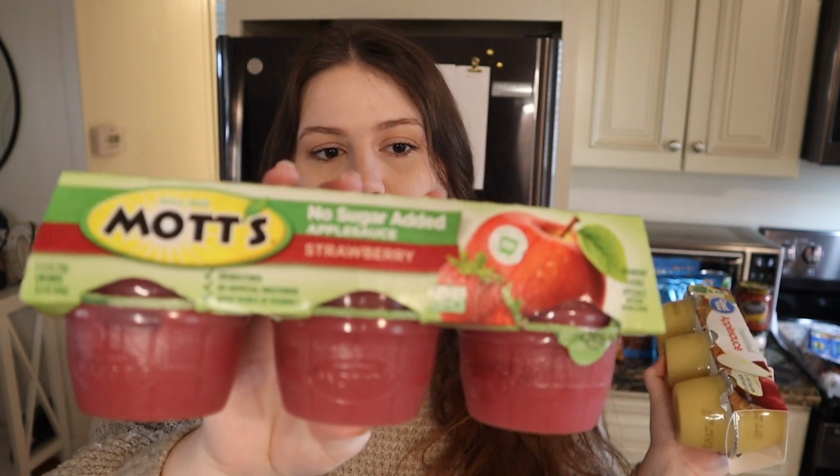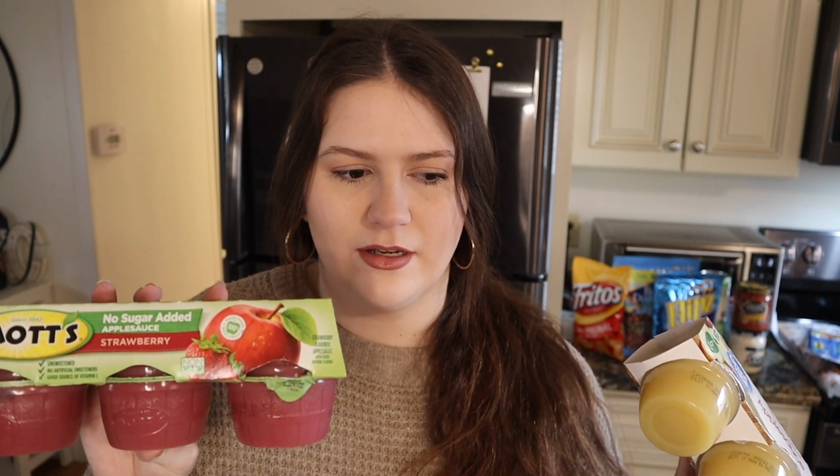So love having these, and I love this strawberry one because it has a little bit of bitterness to it. Like it's a little bit sour, which is one of my favorite flavors. And it's really good when you freeze it. It's kind of like a sorbet. Is that what it's called? So love this one. And then last but definitely not least, I have all of my produce stuff.